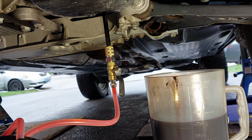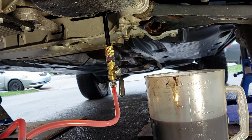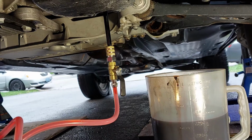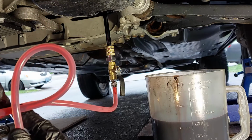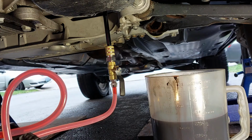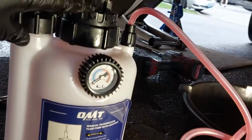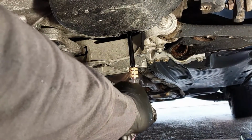If the transmission pan area is full, you're not able to pump more fluid in until the vehicle is started up, because that's when the fluid circulates. So I'm just going to keep going until it stops, and then that's it. I'm just making sure that the hose does not get kinked or twisted as I'm filling up the transmission. So the transmission is all filled up now. This is empty, and so now I'm just going to close the valve. I'm going to close this up.